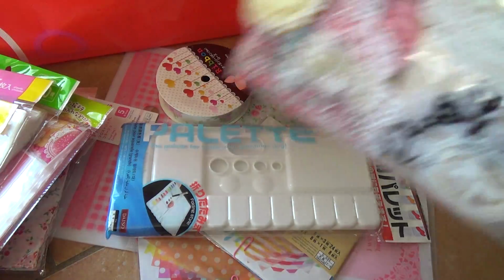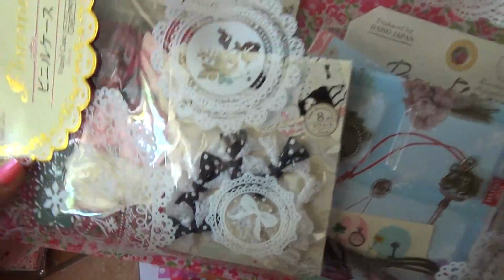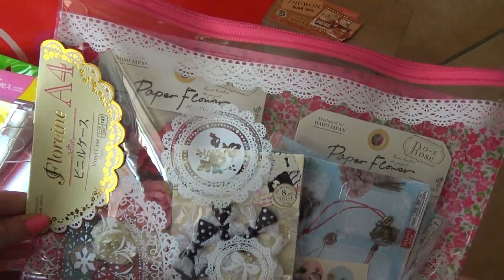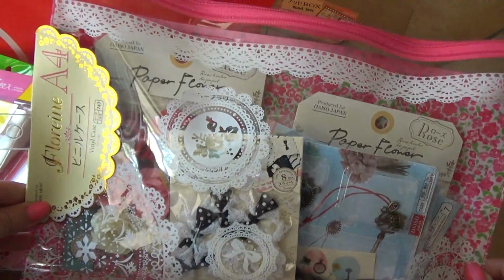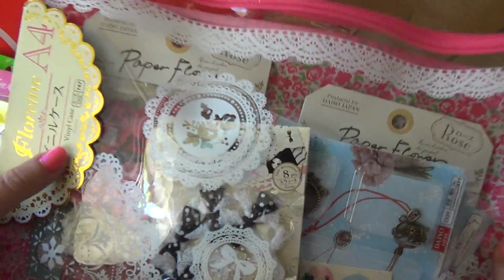Now, the next section that I'm getting into, this was all Elena's fault. Hey, Elena, look what you did. No, I'm kidding. I cannot believe you live near one of these stores. You are so lucky. I was in a little bit of heaven. It doesn't take much for me, but she showed this vinyl case.